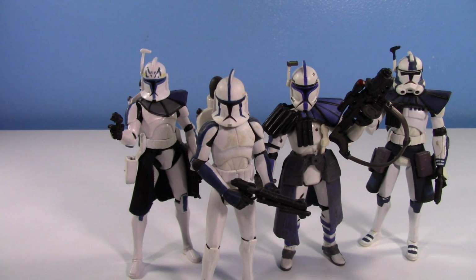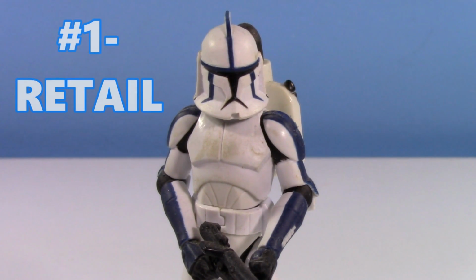And the first one I want to start off with is the one that really isn't going to help anyone, and is the case most of the time. I got them when they came out. Yeah, I know a lot of people don't want to hear it, but I got the vast majority of my clone troopers back when they were released some 10 years ago, 5 years ago. That's when I got my clone troopers.